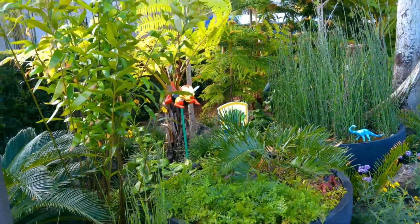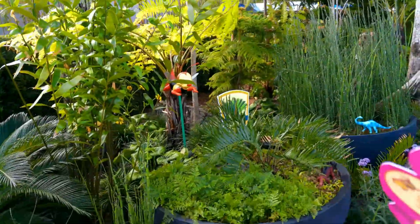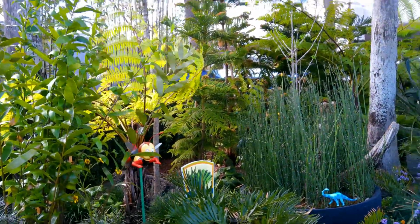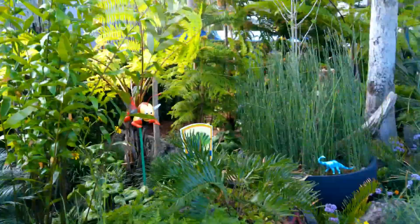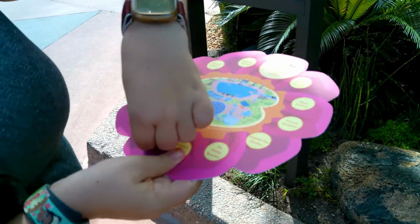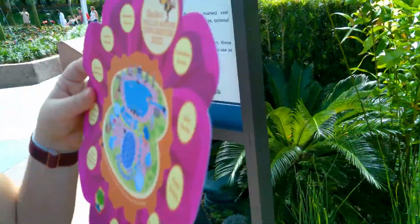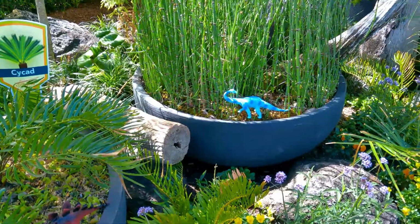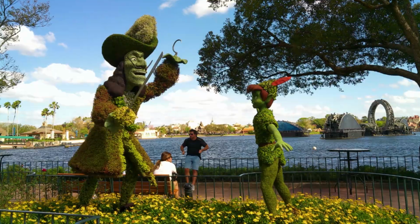So on our adventure, we found our first Spike the Bee, which is prehistoric plants. And what plant does he have, Nicole? Cycad. So we're gonna go ahead and place it on ours. Okay. And here we have Morgan placing her thingy. Got our first one. She did it. Also, look at this cute little dinosaur that's in the display. That's all I wanted to show the people is the dinosaur.